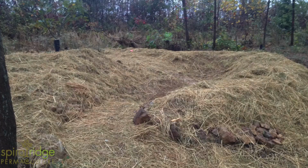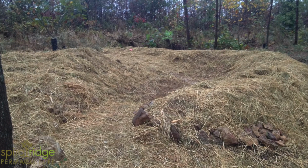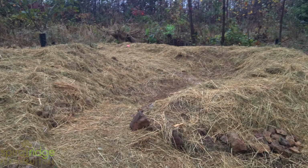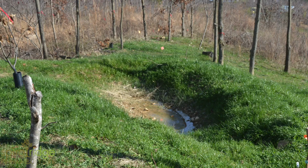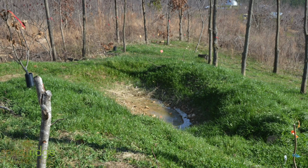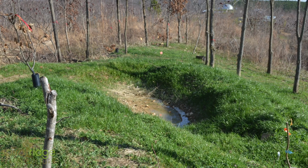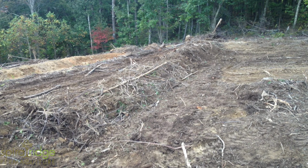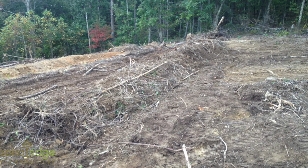We created these ponds to act as vernal ponds, which are essential breeding habitat for certain species of wildlife, including salamanders and frogs. They also capture and store water, mitigate heavy rain events, and act as wallow for our pigs when rotated through. This is an area where we created an agroforestry system.